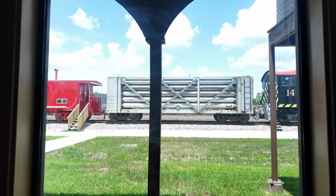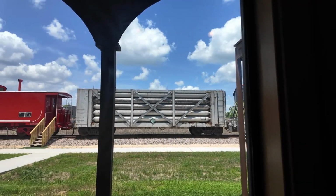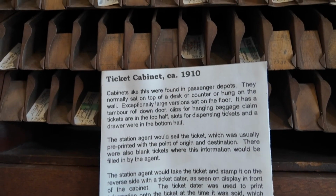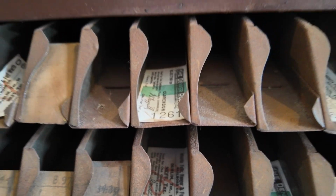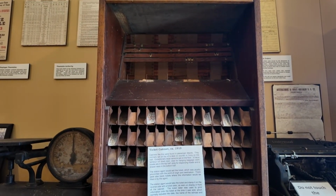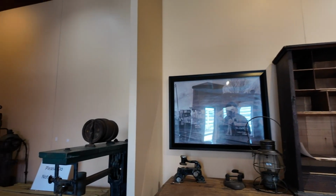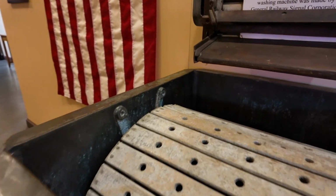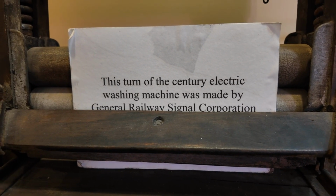There's the trains outside. Those are some of the new trains they added recently. This is the ticket cabinet, 1910. They got this old telephone. This is an electric washing machine.